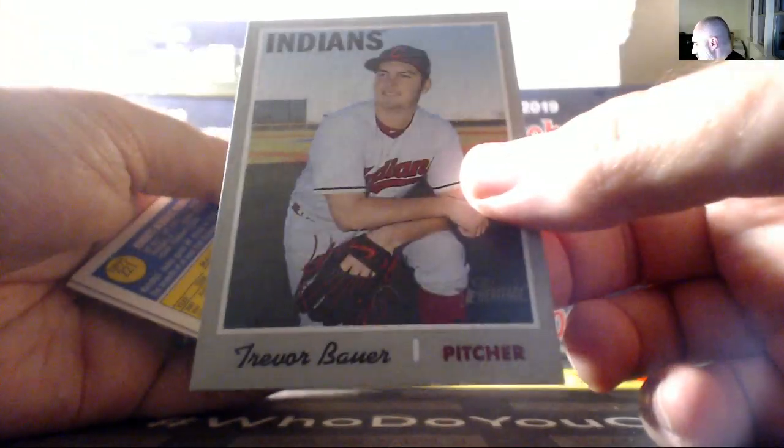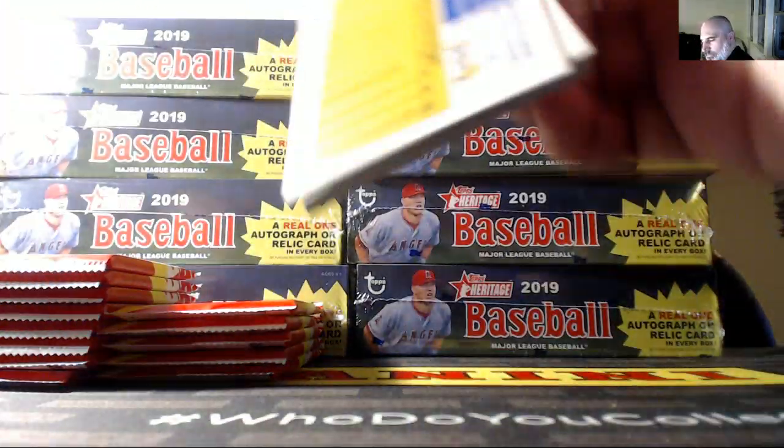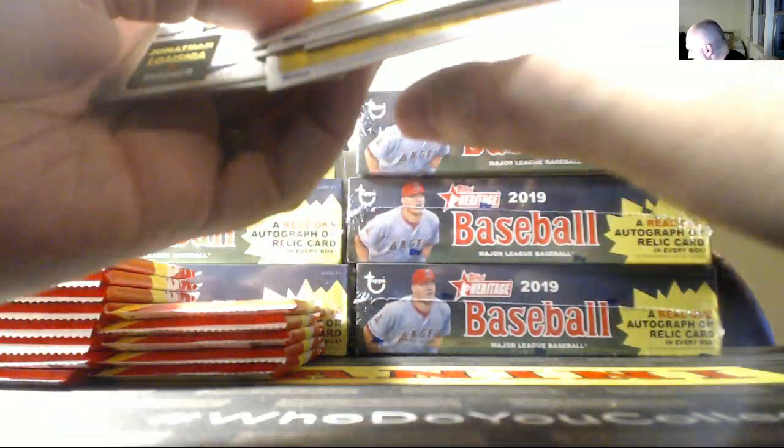Trevor Bauer, card 412 for the Indians. Chris Davis insert for the A's. Ozuna should be a high number. He's not. I thought he might be. 1, 2, 3, 4, 5. Aguilar for the Padres. He is card number 476. Not for the Padres, excuse me, for the Brewers. Jesus Aguilar, card number 476.